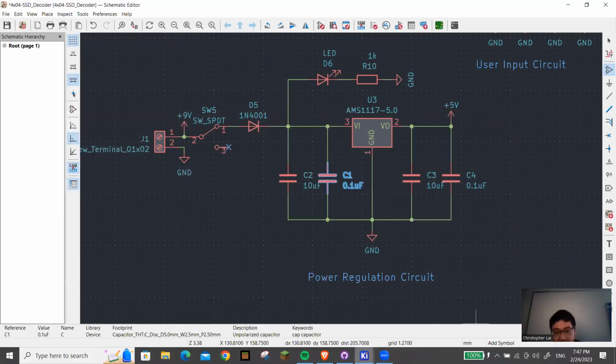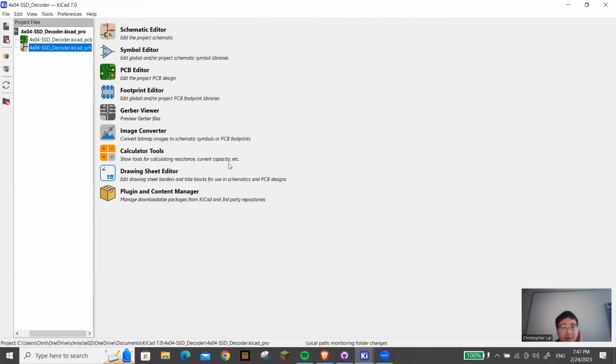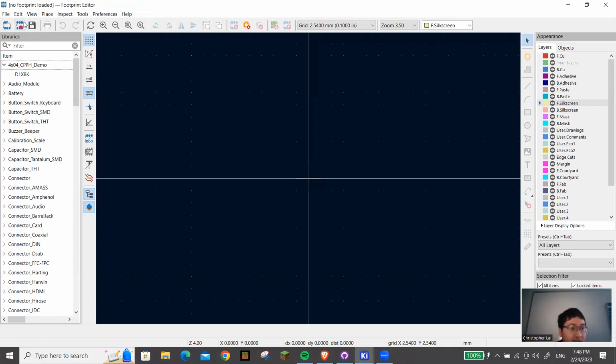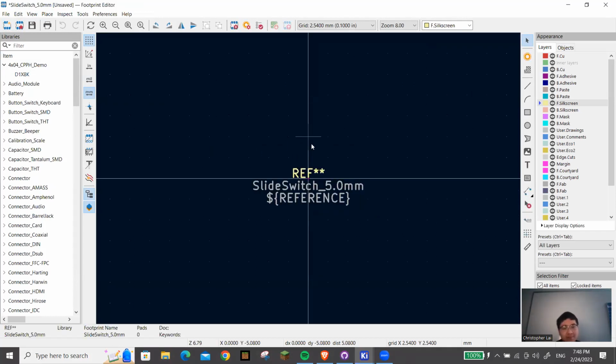Okay, right. So to make a footprint, what you're going to do is you're going to go into the home menu, go to footprint editor, and you are going to go to your CPPH demo folder, and you're going to go ahead and click create new empty footprint. You're going to name this slide switch underscore 5.0 millimeters. And you're going to make this a THT, a through hole. Press OK, and it's going to give you an empty footprint, right? We're going to go over how to actually make one of these, which is fun.